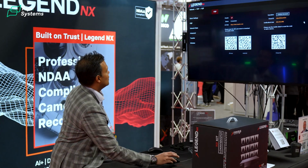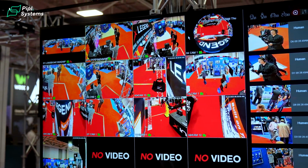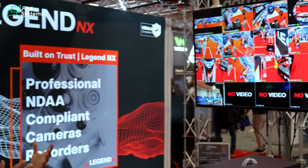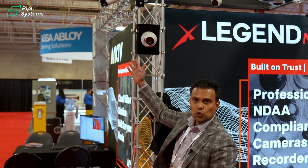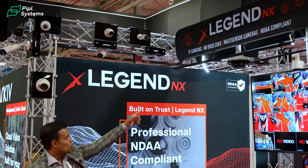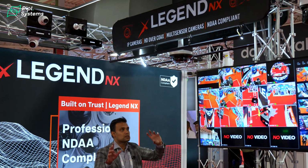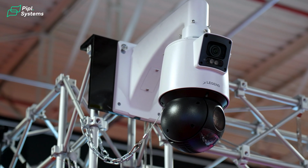On the NX side, you're going to get your full form factors of cameras. That's your PTZs, your turrets, your bullets, your domes, everything that you're accustomed to. Of course, some specialty cameras like the 180 dual lens stitched together image. We have standard fisheye 180 as well. 4-channel quad cameras up here, 4 individual lenses. And PTZs, so well filled out in terms of what's available.